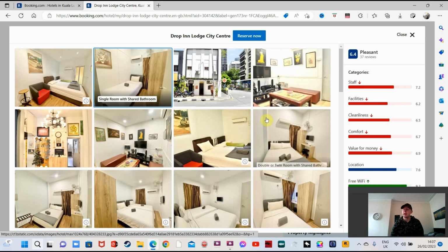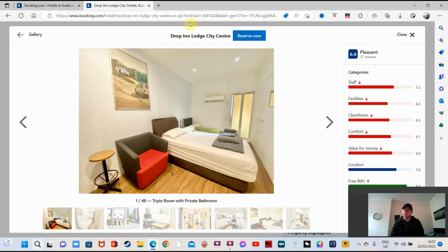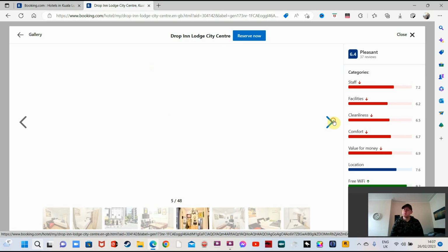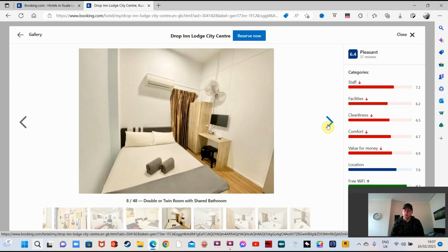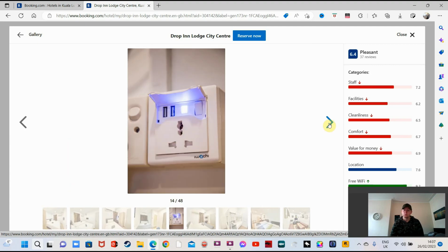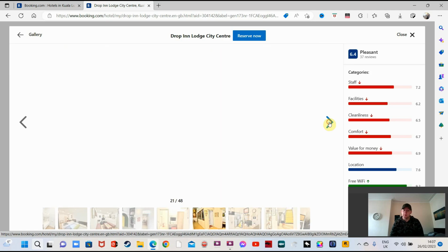This is a 6.4, and if you check out the categories, it's all in red too, which is not good. But you've got the blue bar for location, and you've got 8.2 for free Wi-Fi. But from these pictures, you won't think it was rated below a 7. You've got the triple room with a private bathroom. You've got a single room with a shared bathroom. You've got what seems to be the living room. That is one of the rooms with the lights and all the deco there, as you can see. You've got the triple room with a private bathroom. You've got the double room with a shared bathroom. Same again. So the pictures seem to be repetitive, but you get the idea, don't you?